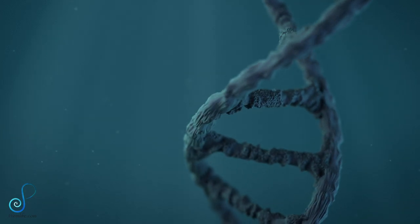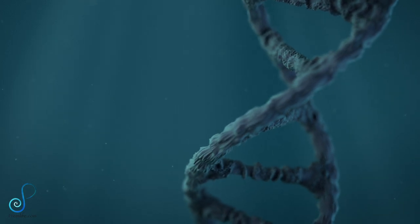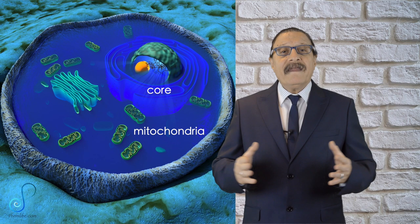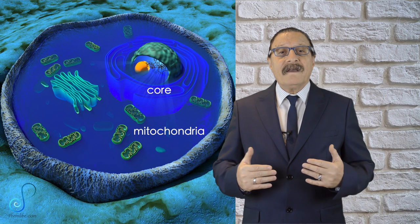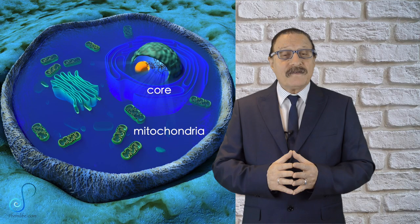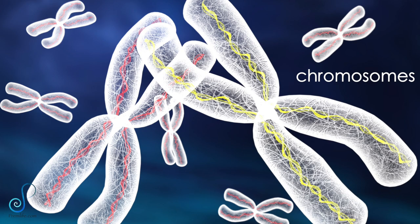Genetic variants. All organisms develop and reproduce thanks to a molecule, deoxyribonucleic acid, or DNA. We call it the molecule of life since it contains the necessary instructions to make this process possible. DNA is transmitted from parents to children. DNA contains our genetic code and is found in the cell nucleus and the mitochondria of each cell of our organism, where it is organized into structures called chromosomes.